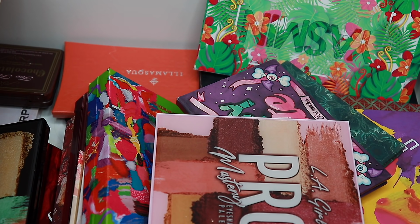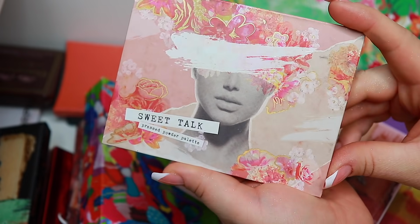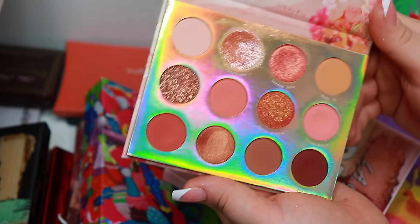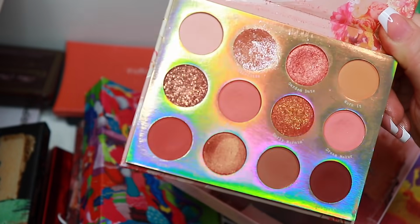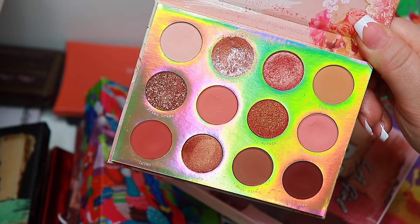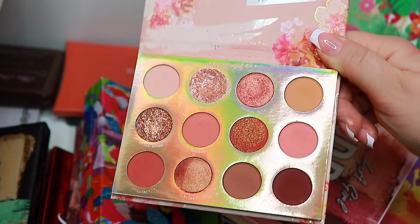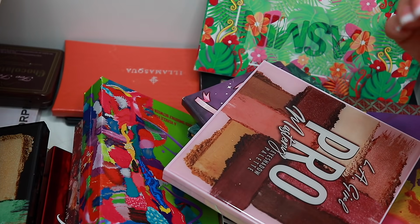Now I feel like it gets very hard. Ooh, this one is a favorite of mine. This is the Sweet Talk palette from ColourPop. This is bae to me. I do the same look every single time I reach for this palette. It doesn't even do its justice when you see it on camera because it has this reflective background. But if you were to see this in real life, you would gush about it.